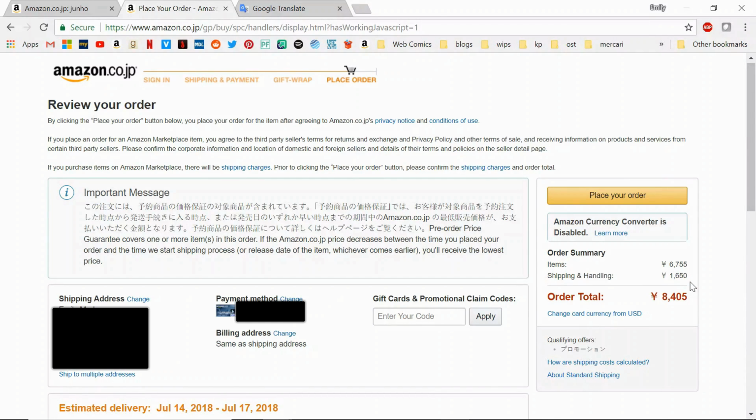So it looks like whenever you order something from Amazon Japan, the first item will cost 950 yen in shipping, and each additional item will be 350 yen. So it does make sense to order multiple things at once rather than one at a time, if possible.